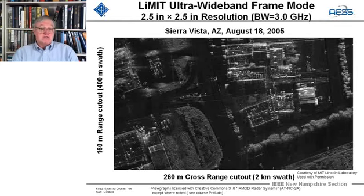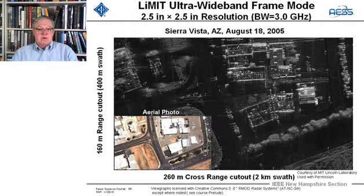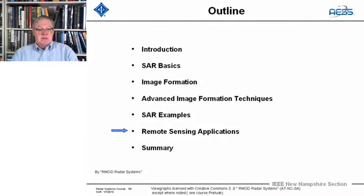If you want to look at some of the really nice ones from Sandia, they're on their website. You can take a look at them. Also some images of LIMIT may be in Lincoln Lab Journal articles. I'm not sure if they're out there yet. Then we're going to go on to remote sensing, which will be our last lecture. That will be the last part of this lecture, the next to the last lecture, and we'll start that in a little bit.